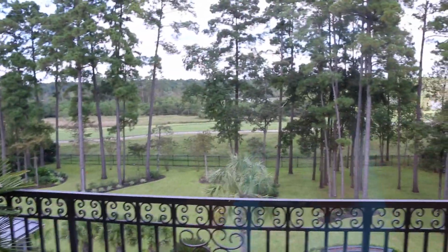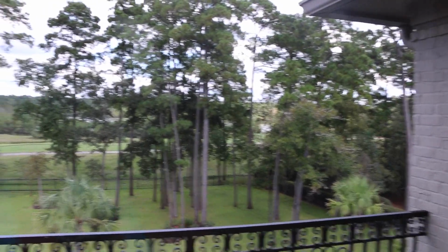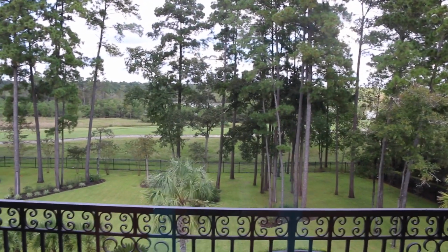And then you can see, I don't know if you can see really well or not, but also out there, there is a lake behind me. So not only am I on the 8th tee box on this golf course, but I also have a beautiful lake in the back. So it's stunning. It's really pretty here.